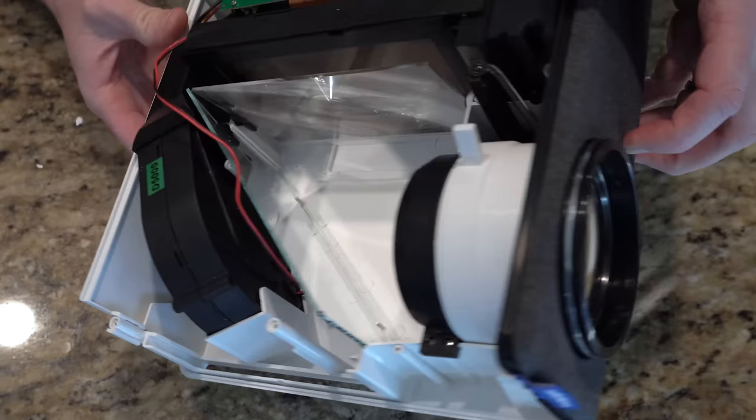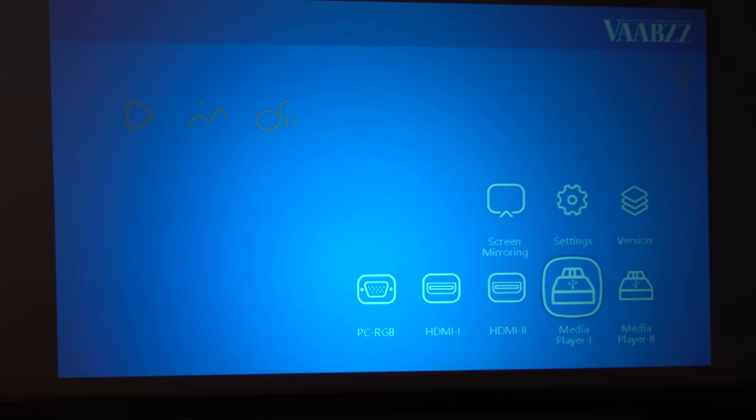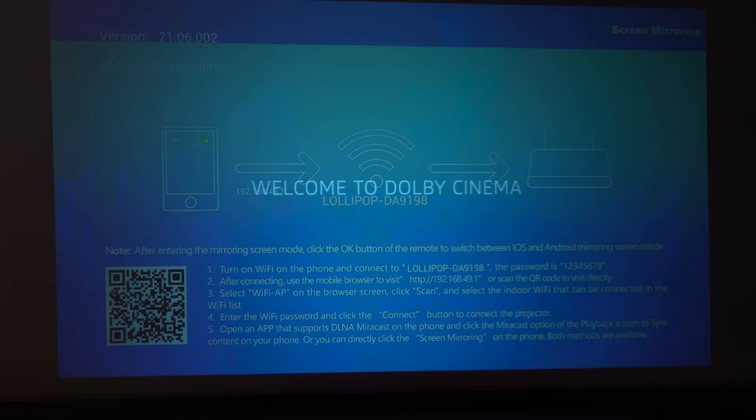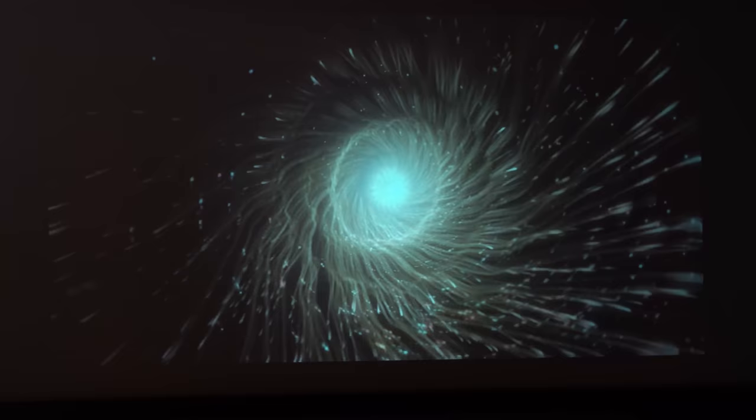The Vabiz has two main weaknesses. First, the software on it kind of sucks, and it reminds me of the cheap interface on the sub-$100 projectors. iOS mirroring works, but you have to connect to the projector's hotspot to enable it, which means whatever media you're going to stream is going to have to go over the cellular network. The Vabiz also had the least compatibility for file types when using a USB drive, and it wasn't able to decode the audio on some of the Dolby test clips that I was using.